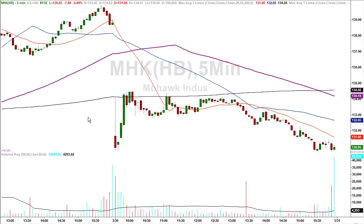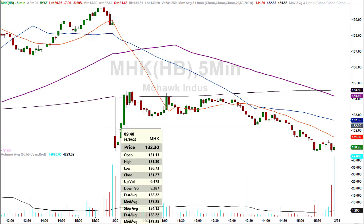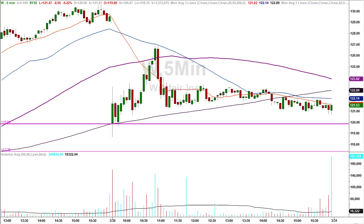Here's Heartbreak Hotel. 130.60 was my number on Mohawk. Guess what? Low in this candle, 130.73. Rocket ride following. They pulled up short. Life of a trader. But the takeaway is, even though they came up short, that's an important place. The numbers work.